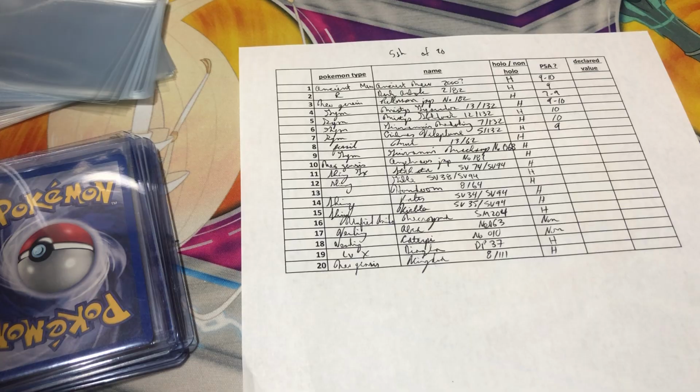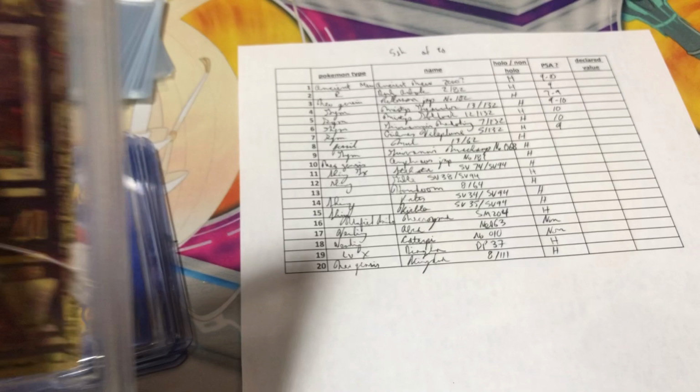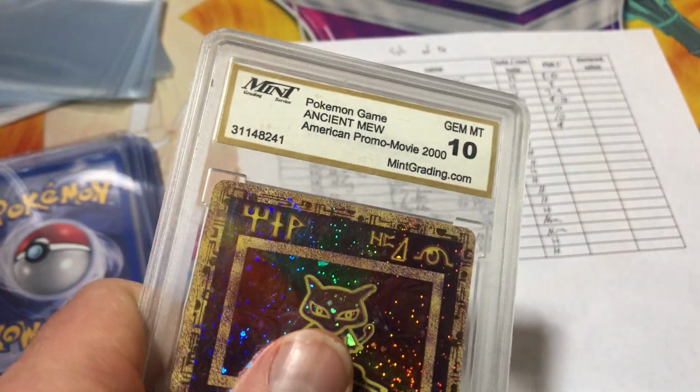Oh, and I think I mentioned it, by the way. If I didn't, we're going to send that fossil Mew into BGS. This is the card that we're going to use to replace it in that order. So when that set of 20 comes back and we do that video, and you guessed a grade for that fossil Mew, we'll still count it based later on what the BGS gives us.